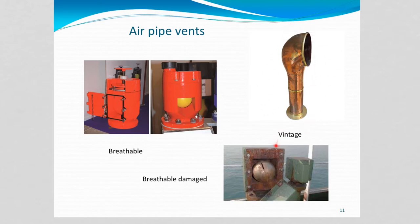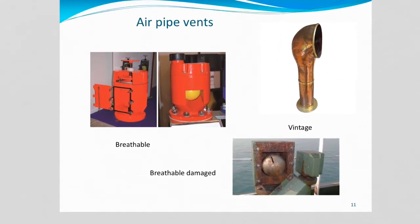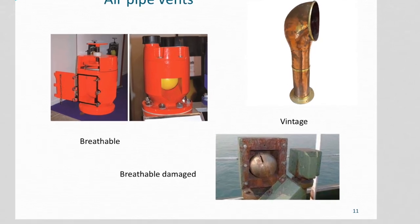And here you've got the view of a damaged breathable vent. It's very frequent to find them damaged, and they need to be maintained very well.